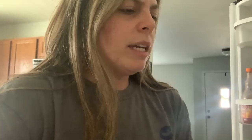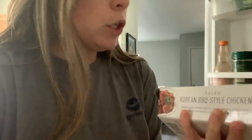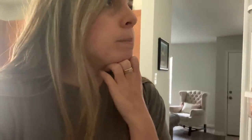Crap, we need to eat this. Maybe we'll eat this tonight. Oh, we can eat this tomorrow. We have like all month. So we picked up, I don't know if I did a grocery haul or not. I think I did from last week, but we got this Korean style barbecue chicken. We're really excited to try this. It's good all the way through September. So that's actually exciting. But we'll probably have that tomorrow for dinner. We're trying to eat up a lot this week since we're leaving. And yeah, that's pretty much what we've got going on.